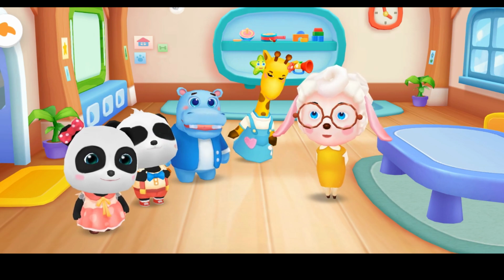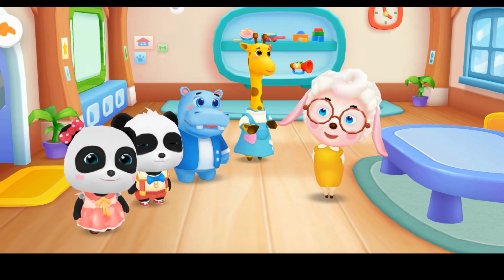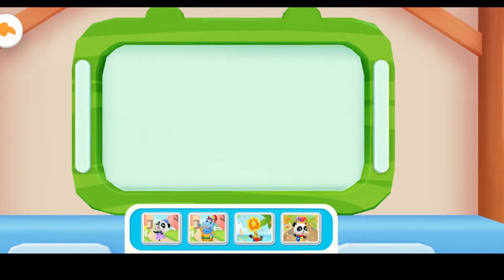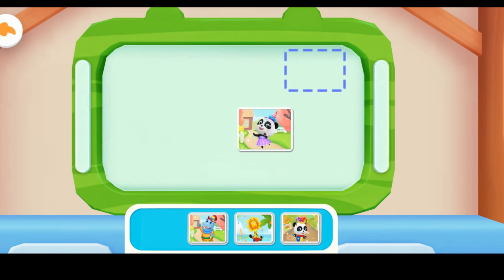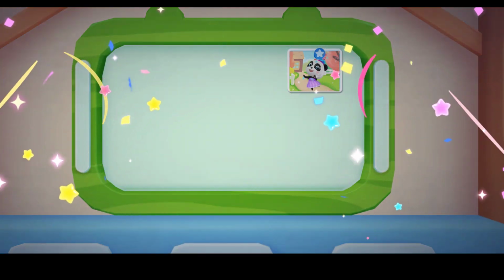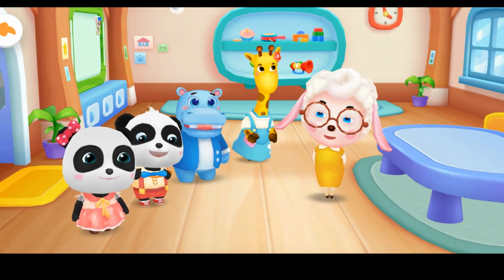Kiki, Mew Mew, Hank, Lulu, remember your friends' names. You will be good friends with each other. Let's decorate our classroom. Hang the photos you like on the wall. Thank you. I like your photos. The classroom is beautiful now. It's toy time. Pick your favorite toys. Let's play with some toys.